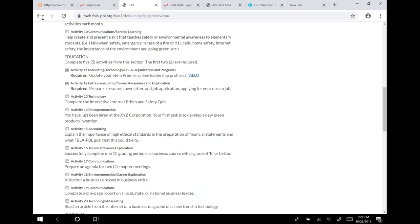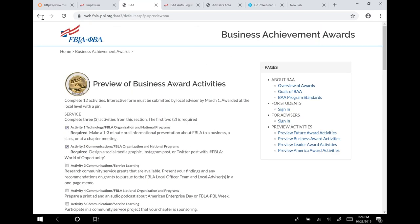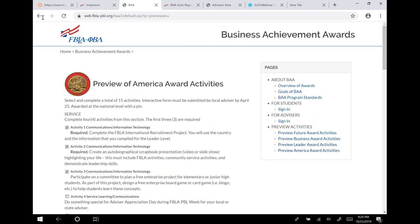So again, this is awarded at the local level. It's given to the local chapter advisor or mailed to the local chapter advisor with the intent or hope that they're going to give it out at a chapter meeting or a chapter ceremony. Once they've completed this and you've submitted it, you register them for the Leader Award.